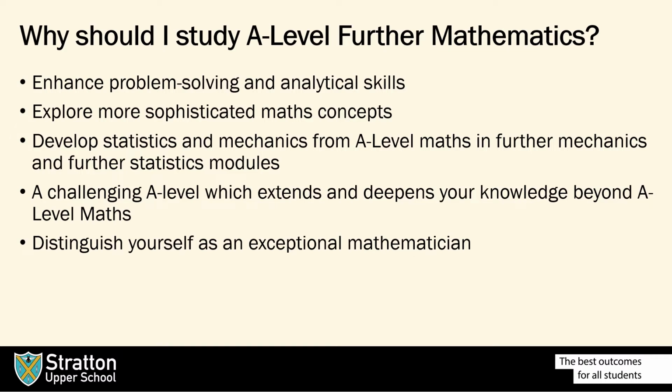Further maths is a challenging A-level which extends and deepens your knowledge beyond A-level maths, and it's going to allow you to distinguish yourself as an exceptional mathematician. It's a very, very highly regarded A-level amongst universities and demonstrates how you can approach problems logically and how you can access much higher level topics.